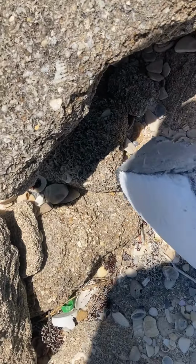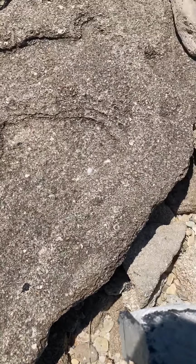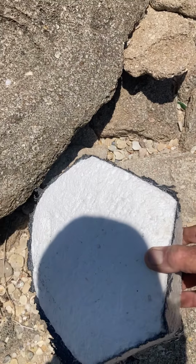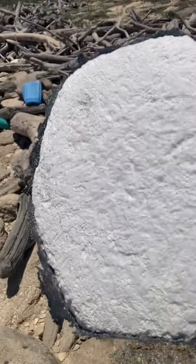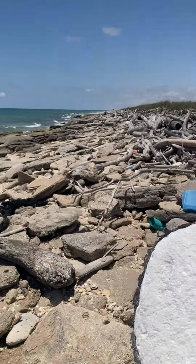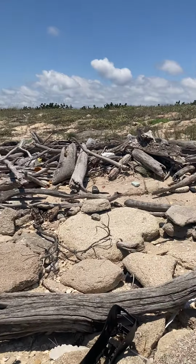Where she lay. What is she? She's a nose cone piece. Got the nice curve to it. The whole surface of the black on top of it is gone. But there she is, the beach in the background. This is quite a place.